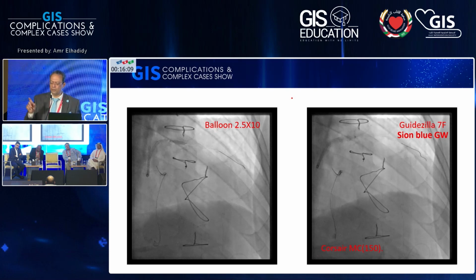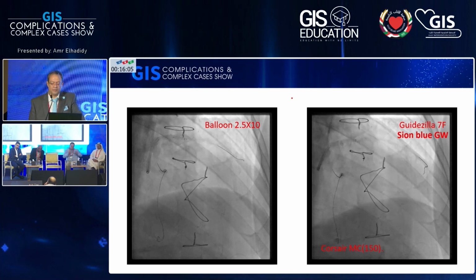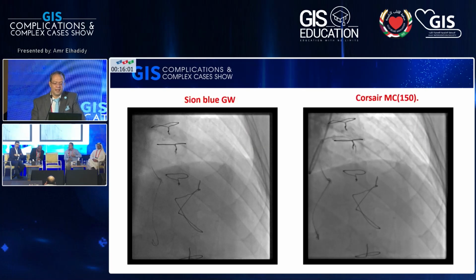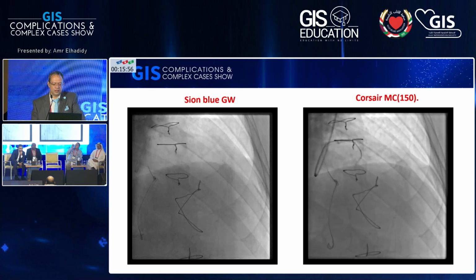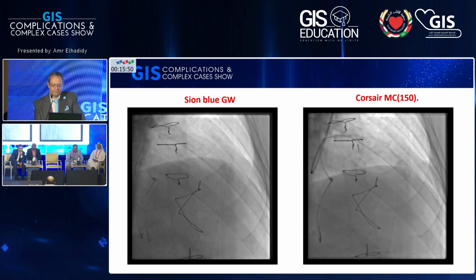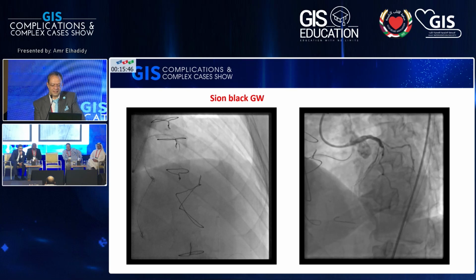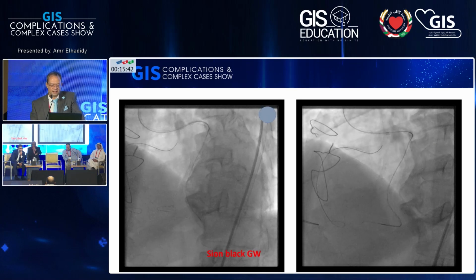Then we use a Sion blue to try to catch this septal, and we push a Corsair 150 in these septal collaterals. If you look here, we try to use the Sion blue again, and then we try to go through the septal branch, and this was the Sion black. Then we try to catch these septal collaterals, and we succeeded in catching them.